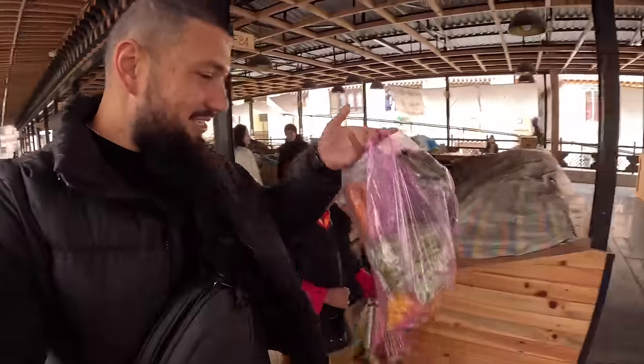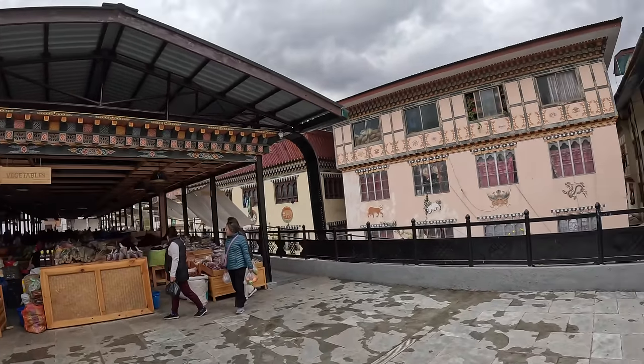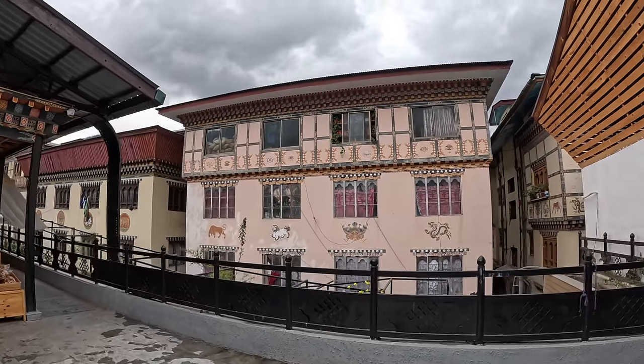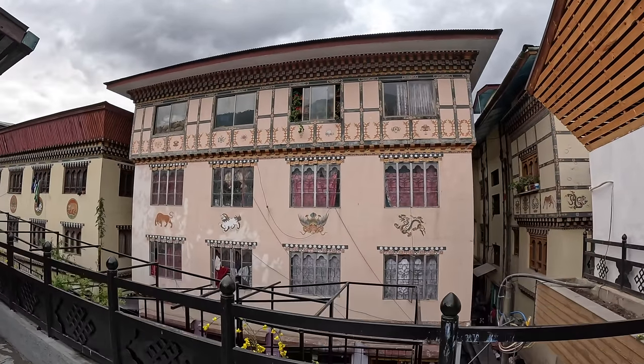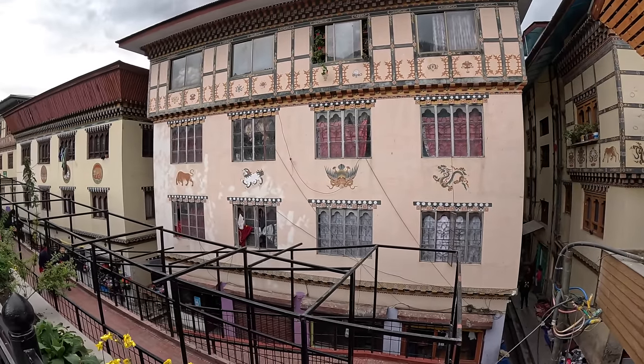I think we have enough veggies and things. But this was really cool. I like to be here. It's very clean, very organized. You can find almost anything you are looking for. Quite a cool place. Oh my God, look at this beautiful house. So colorful and beautifully designed too. Every house looks similar and yet very unique in every place.